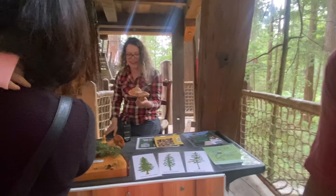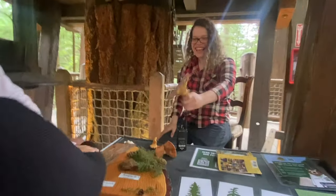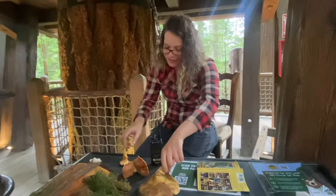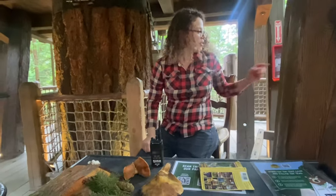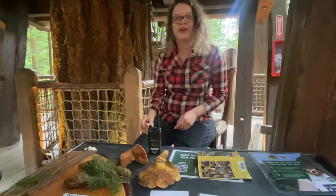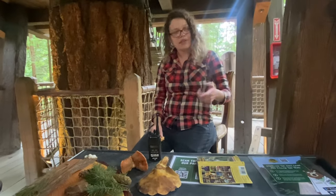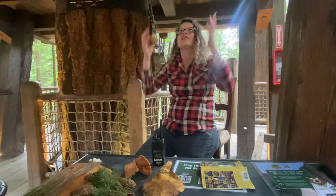The mushroom. Yeah, so these are all edible mushrooms. You can find those mushrooms around here. This is a lobster mushroom. I actually just found these at the bottom of those stairs. Especially now that it's going into the fall, all the ones that were kind of growing underground during the summer, they're all gonna come up now.